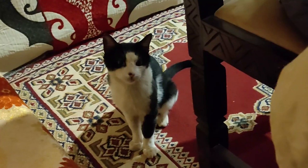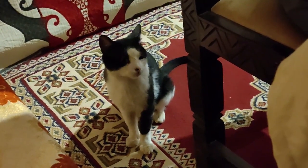We got a visitor, presumably after our food. But very cute, so we'll allow it.